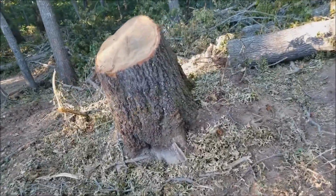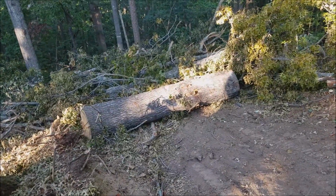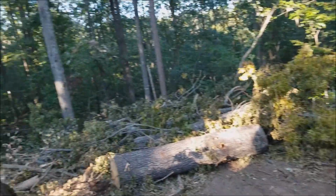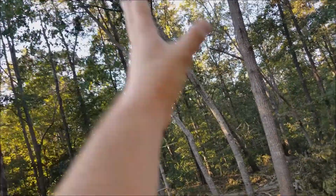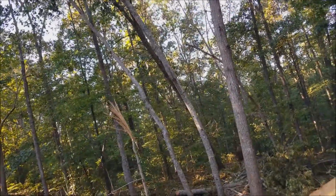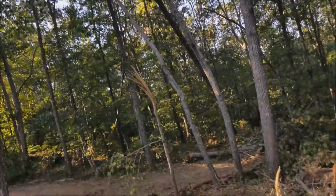This is the big one. It's a very large tree that came down. That's a large stump. You can see parts of the trees over here. It was pretty strong. You have this tree that's fallen into these other trees, and that one's just leaning now. I'll probably have to cut that down, get that cleaned up, or they will just eventually fall down on their own. But yeah, it was a pretty rough storm.